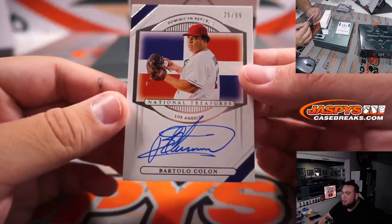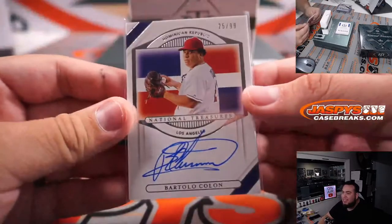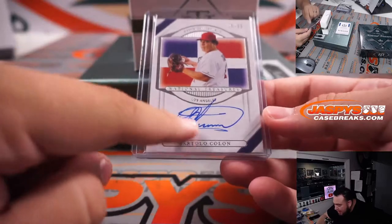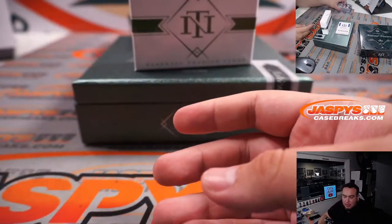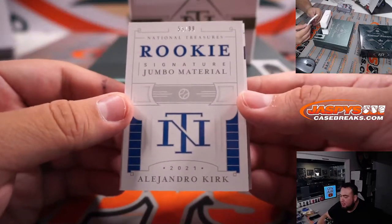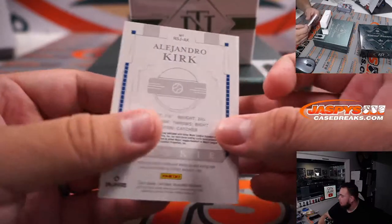We have Bartolo Colon. Love this guy. What was his nickname? Big Sexy? I think it is. 25 out of 99, and this is when he played for the Angels. Must be, that looks like red. Definitely Angels. I don't even know he played for the Angels. There you go, Matt. And the last one is a Rookie Jumbo Signature Materials booklet, 55 out of 99, Alejandro Kirk. And that's going to Toronto and Josh.